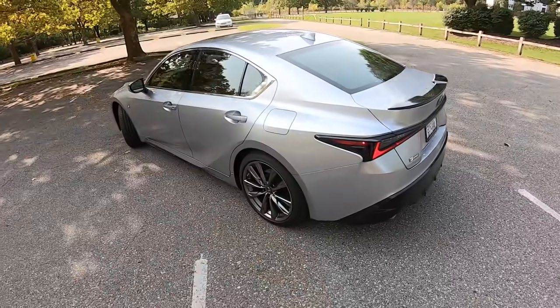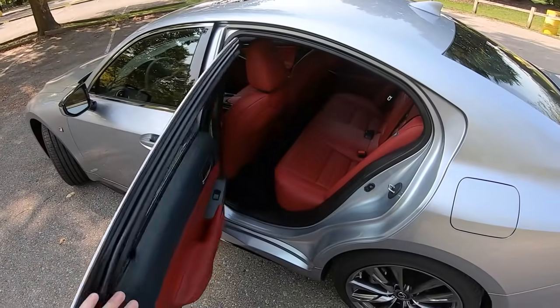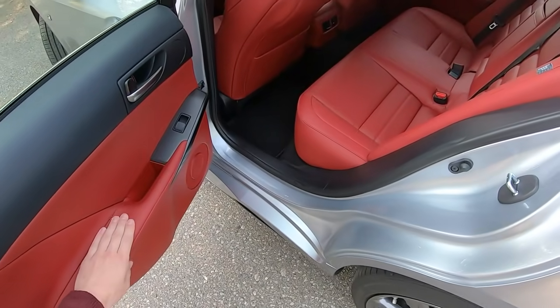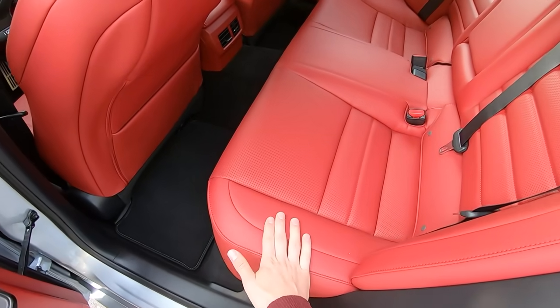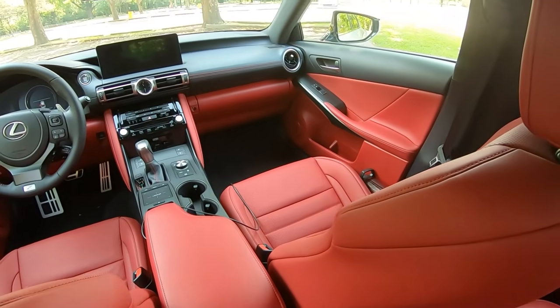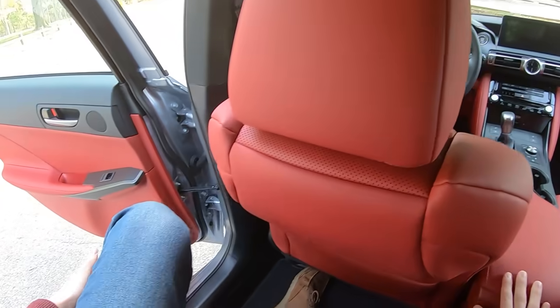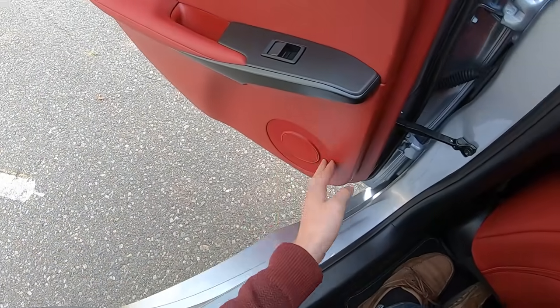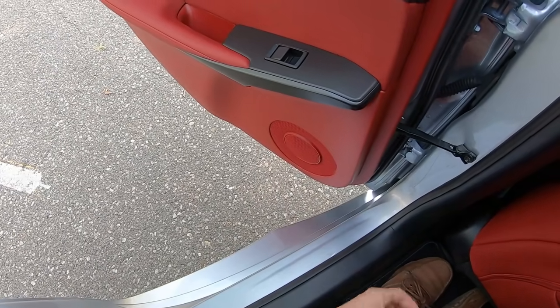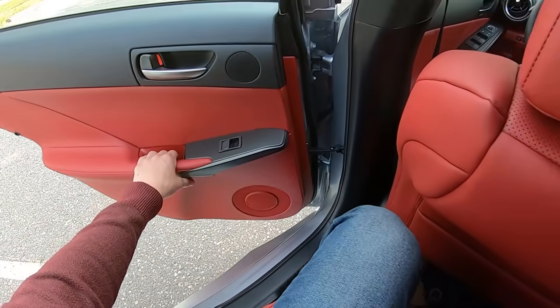Beautiful iridium paint here. And then on the inside, we're greeted with bright red circuit interior, is what they call this. Nice premium feeling leather. Very, very red, even red on the door panels, the glove box. They're really taking it to the next level. Alyssa mentioned this looks like a Beats audio logo here. Kind of early to mid 2000s Beats headphones.